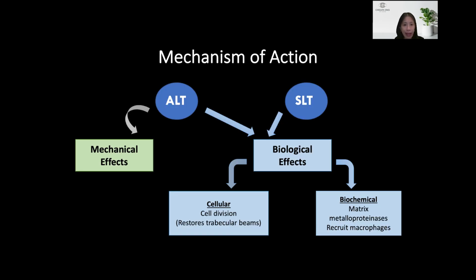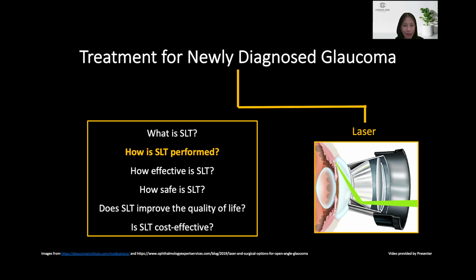The mechanism of action of SLT is predominantly through its biochemical and cellular effects by recruiting matrix metalloproteinases and macrophages, without the damaging mechanical effects seen in ALT. It increases aqueous outflow through the conventional outflow pathway, hence reducing IOP.